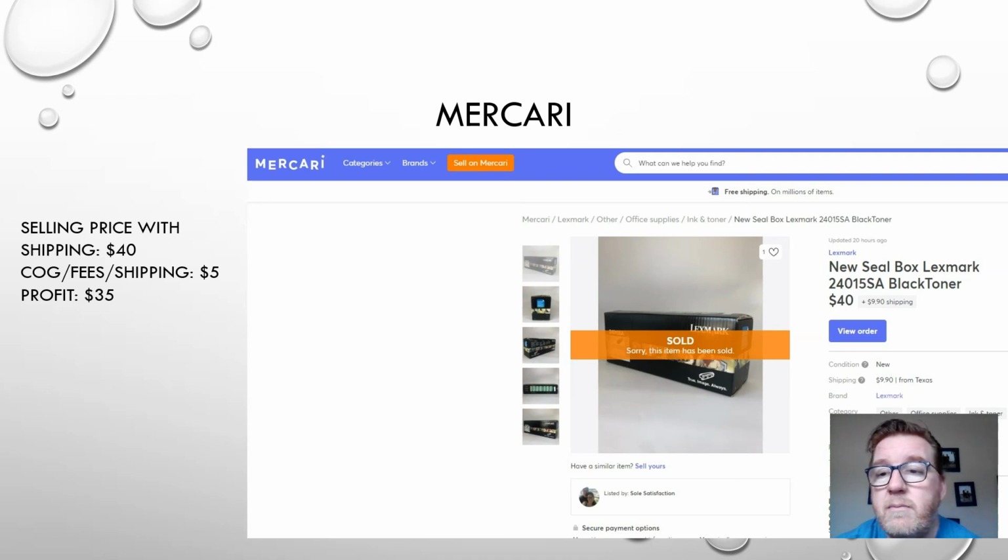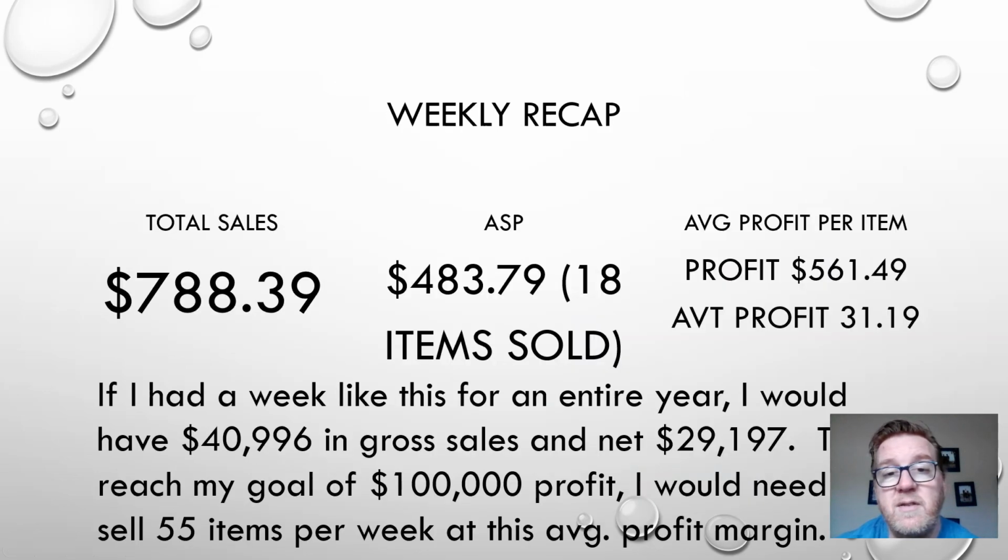I sold this new sealed Lexmark, there's the model number, black toner for $40 on Mercari for a $35 profit. If you see new ink out there, look it up. It's usually worth some money.